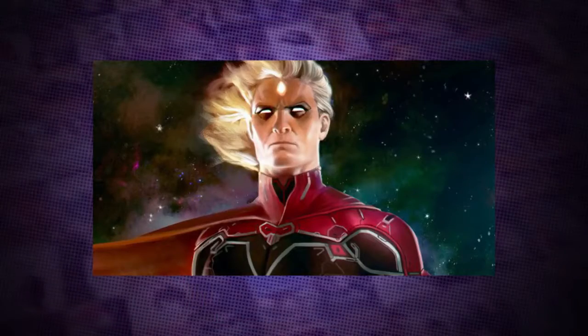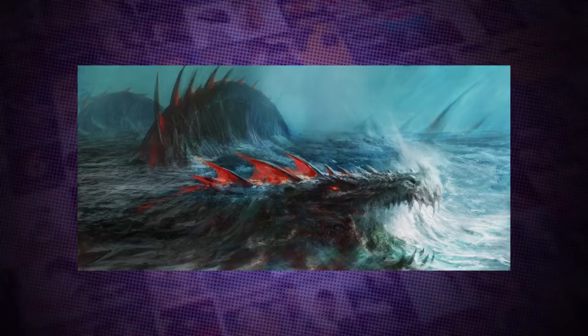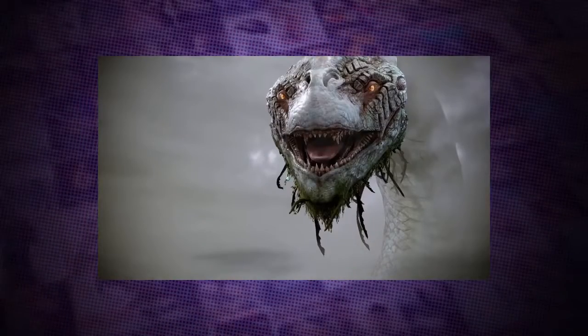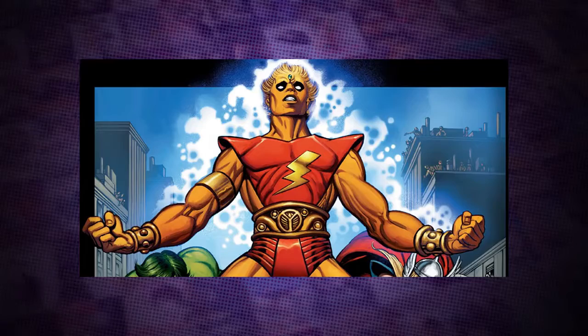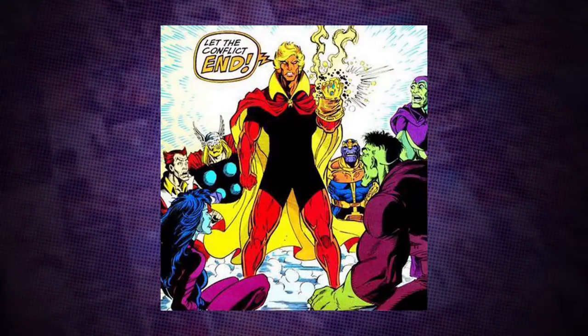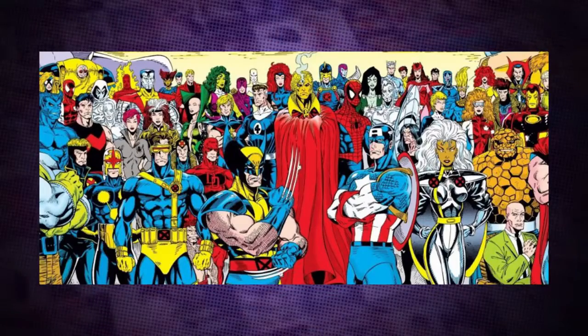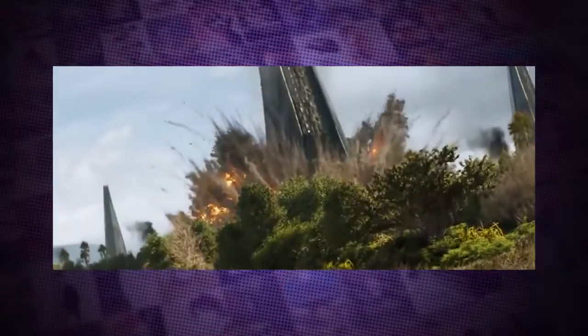Screenwriter Christopher Marcus has stated that there was a version of the script that not only had Adam Warlock involved, but also a gigantic snake known as the Midgard Serpent. This would have been an interesting sequence. Warlock is an integral part of the story in the comics, and a lot of fans expected him to appear in the film. But with the film filled to the brim with characters, the addition of a new one just wasn't meant to be.